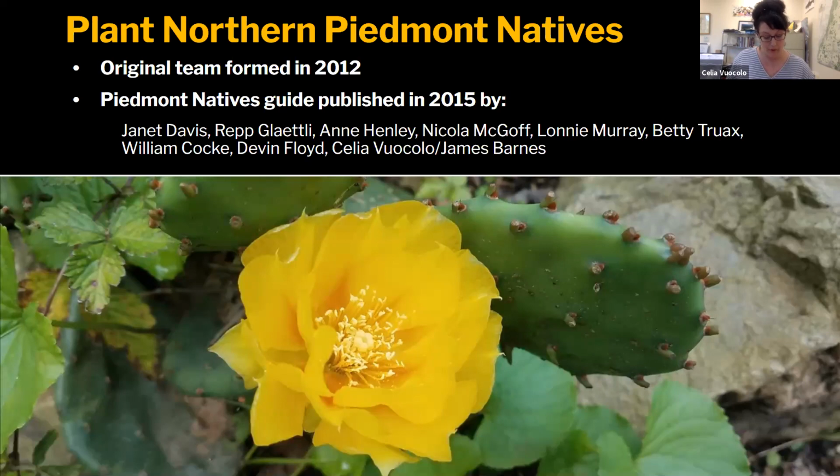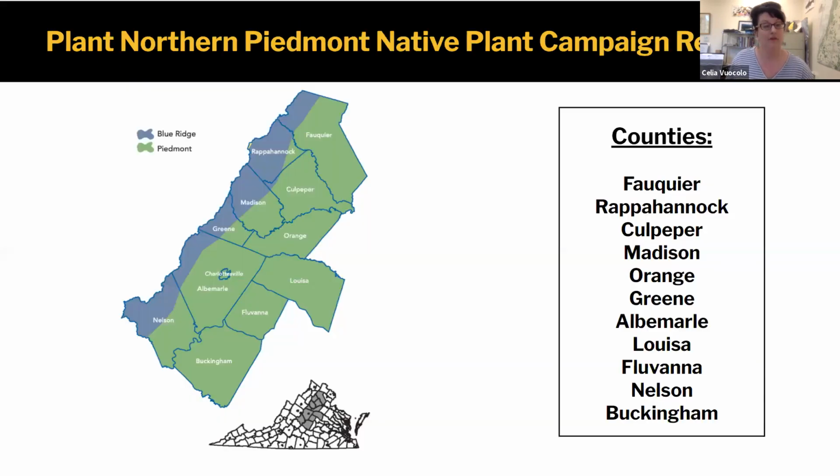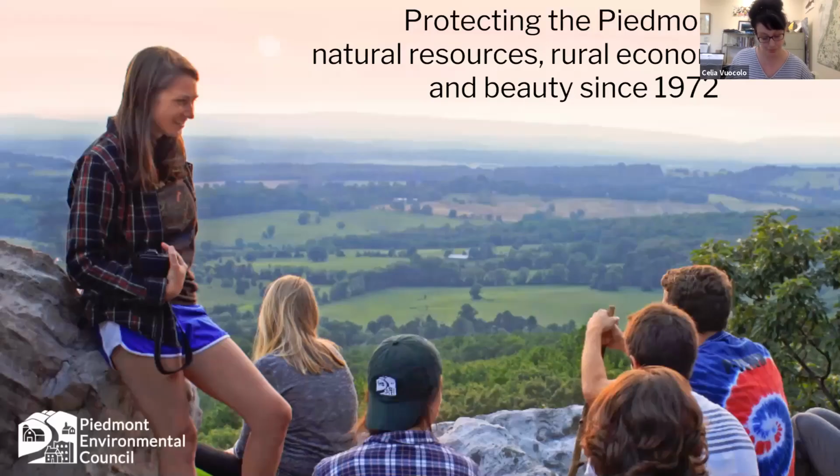We have over 20 partner groups that support our campaign. The campaign covers 11 counties and the city of Charlottesville in the Piedmont region. Our campaign area consists of both Blue Ridge and Piedmont ecoregions.